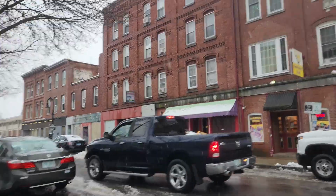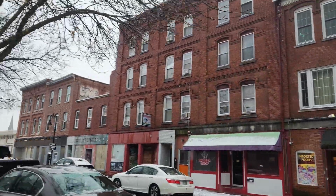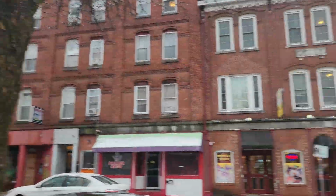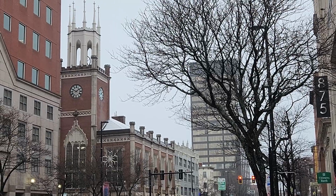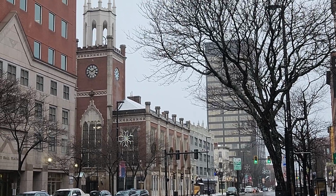But it looks run down. It's like right off of Elm Street, so you'd think the city would want this fixed up, as it is kind of a neat looking area. But anyway, I thought I'd film this. I just want to film this to get my point across, but this is very old architecture here.